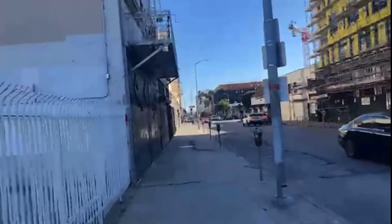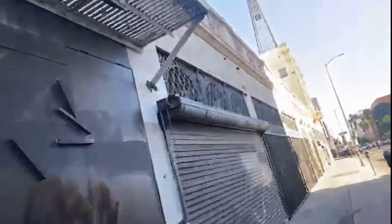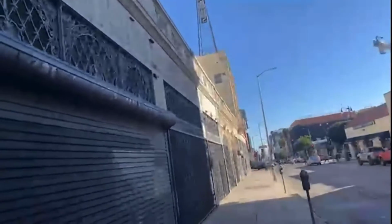Yeah, we are right here off of Hollywood Boulevard and Cahuenga. I can't pronounce that right. You can see the Capitol Records building over there. But yeah, this is a very old building. I'm going to put this on my YouTube and give some history about it.